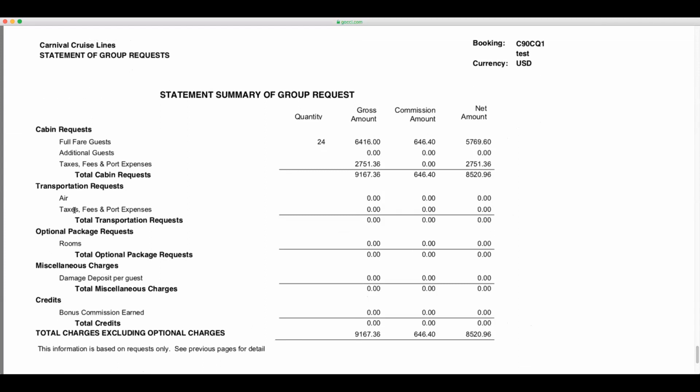As you call and add air, which you can do, once your clients have put a deposit down on their cabin, you can actually sell them air. The taxes, fees, and port expenses for the air is going to be listed here, so this amount will change. Anything additional that you've requested will be put here. And finally, the final price of the entire cruise is here. This net amount is this minus this. This is your commission.